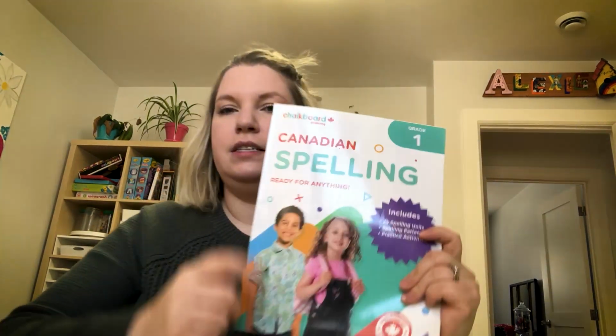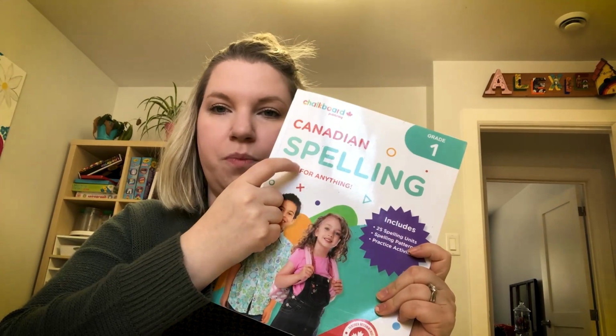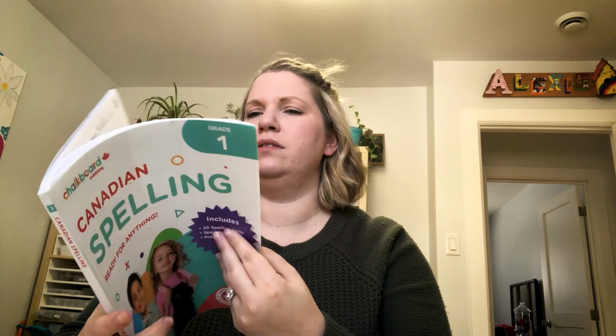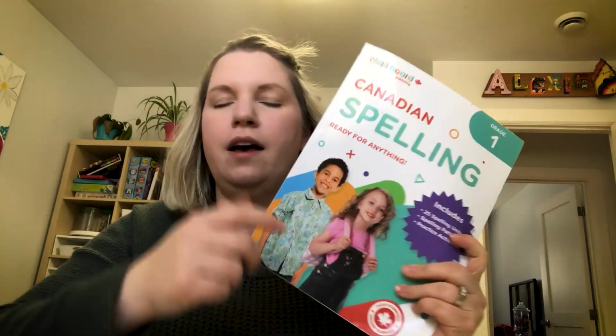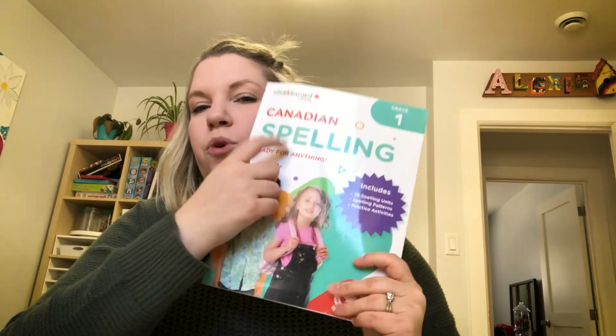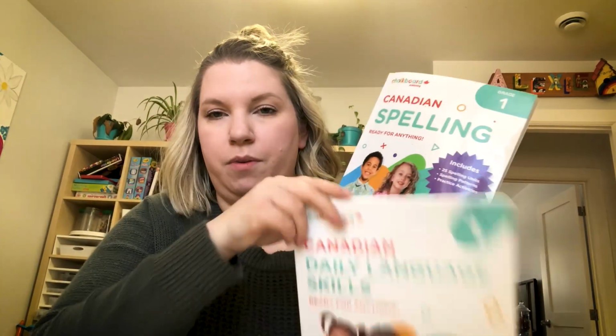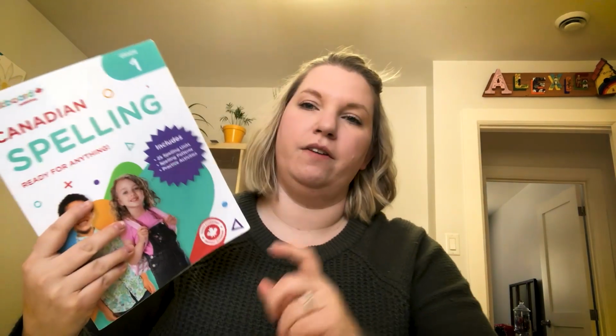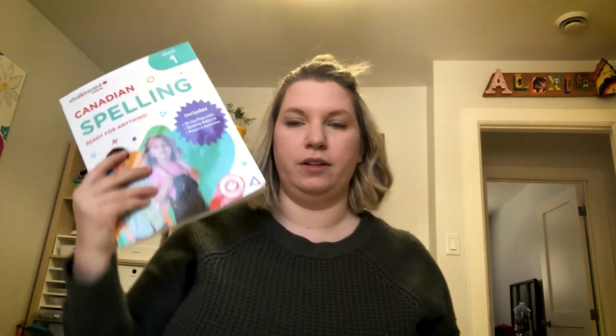Then Alexi is also doing Chalkboard Publishing Canadian Spelling right now. This is only 24 or 25 weeks, so she's almost done this. We do the grammar book, and then we do spelling. When we finish the spelling, they also have a phonics book, so we do this plus one other book.